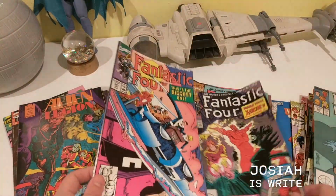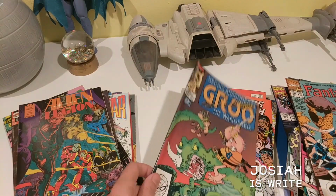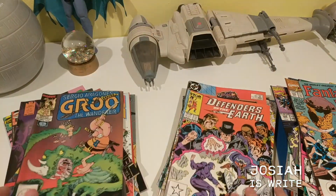There are also several Fantastic Four comic books here. As you can see, you never know what will happen. The Fantastic Four might fight a dinosaur. Groo the Wanderer, great book.